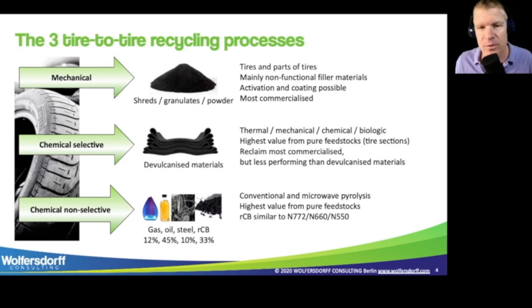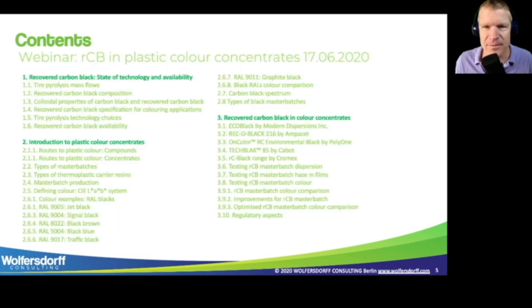Today, we talk about recovered carbon black, so we're talking about the pyrolysis tire recycling process. There are other processes that also produce valuable materials, but today's webinar is about recovered carbon black in plastics.